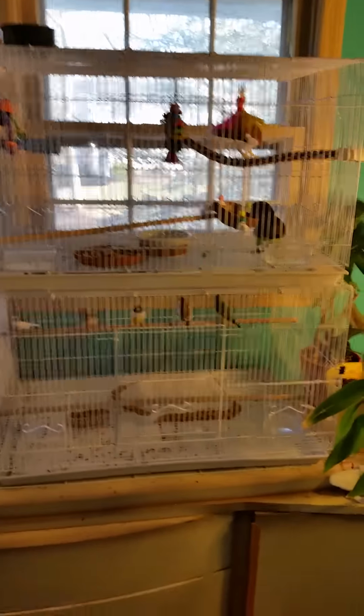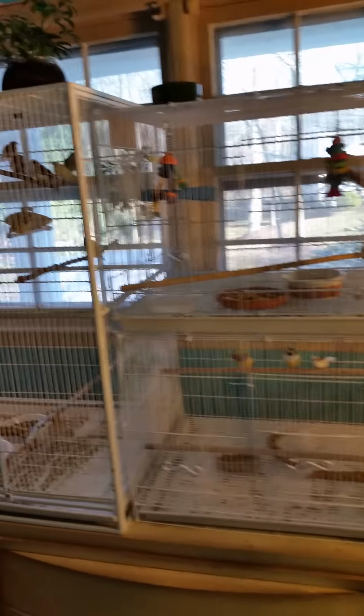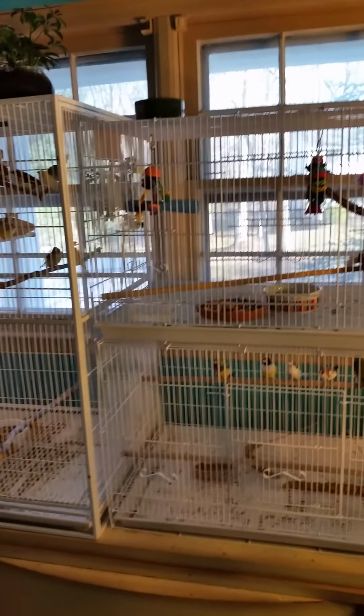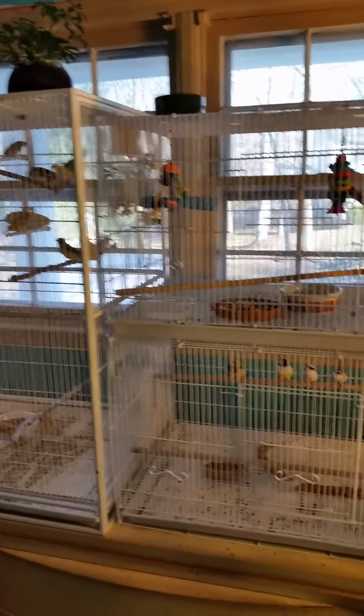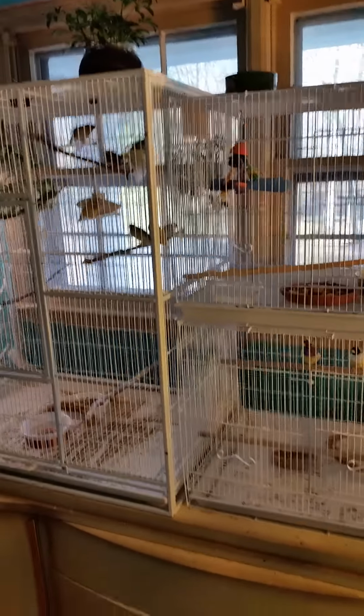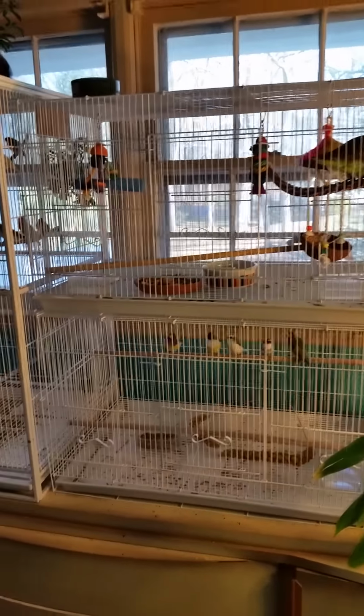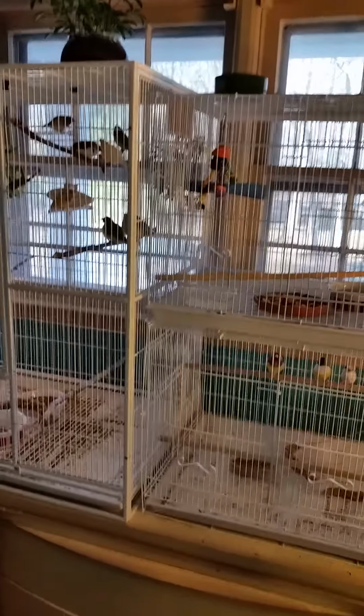I give them shredded carrots, shredded kale, and hard-boiled eggs every single day. I give it to them in the morning, and I take it out in the afternoon. It can't stay in the cage for more than a couple hours. If you're going to prepare a bunch of it, you could keep it in the fridge for a day or two, but after that, I would toss it. That's really important. So if you're not doing that, that's something you definitely want to do.